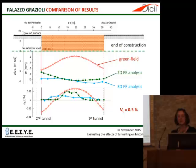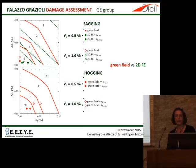I must say that the values of strain at which one zone was dividing from the next zone were actually quite low, because we were trying to take into account the monumental importance of this building. So we were using quite low thresholds on the admissible horizontal strain. And here we are comparing the damage evaluation done using the greenfield, which is the red dots, both in sagging and hogging. And you can see that we are always more or less within zone 0 or 1.